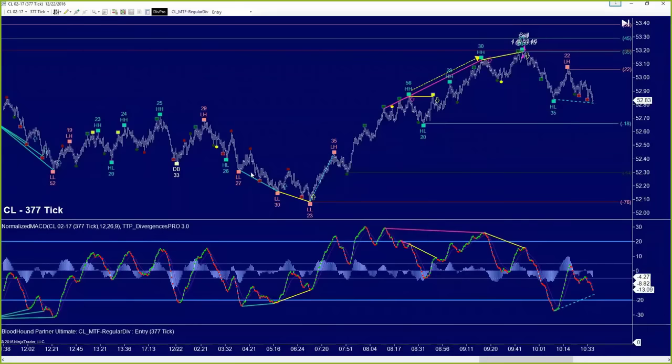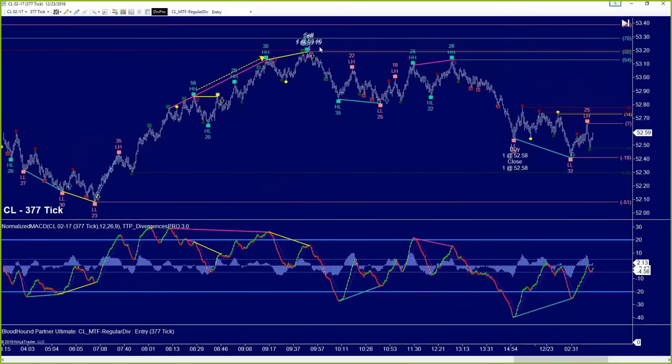So you see the low of the day today, double divergence. High of the day, I'm sorry, this is yesterday. Low of the day yesterday, double divergence. High of the day yesterday, double divergence. That's where I shorted, and then I got out right there.